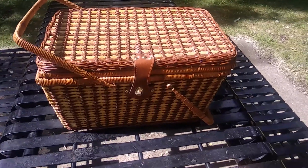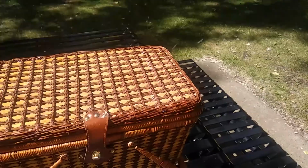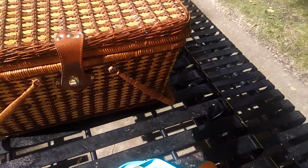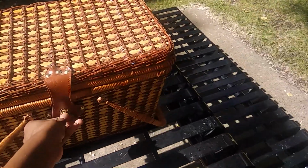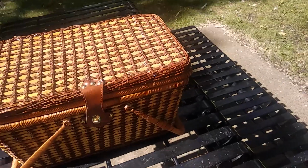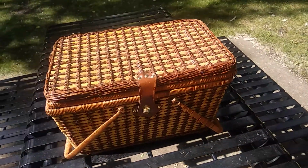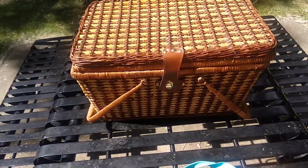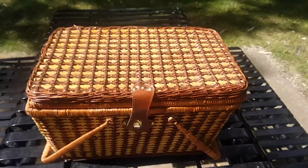So this is my basket here. My mom got it for me for Christmas, but I know that she found it in a thrift store. So I really love it. Inside came all of the glasses and the plates that you would need for a nice picnic. I didn't use them for this picnic, but it was nice to know that everything was intact when they sold it.